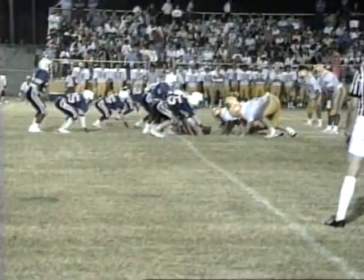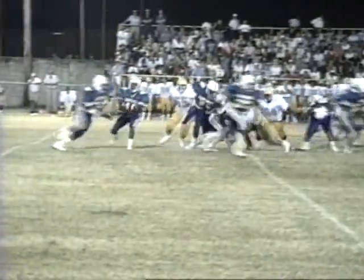The kids were really fired up about playing South Florence and playing a bigger school to see what they could do after they had beaten 3 Class A schools. And it was a matter of us trying to do a better job of just executing and blocking at the point of attack.